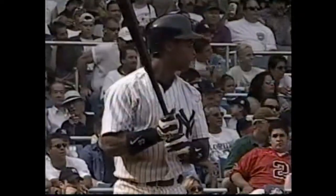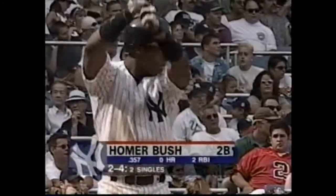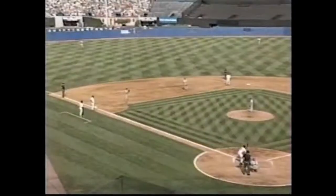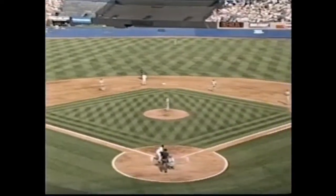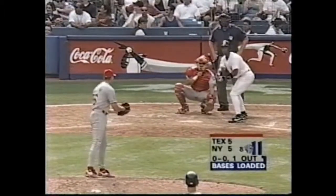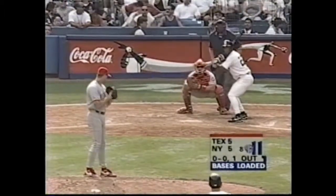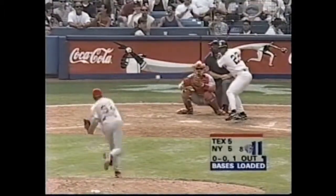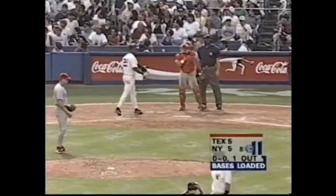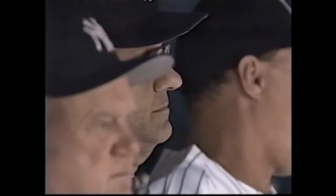The infielders are looking in to the bench to see what they want him to do. Usually in a bases loaded, second and short will move back and play halfway to try to get out of it, but they're going to be up on the grass because they know if they're back with Homer Bush's speed, they might not get him at first base. And the pitch is foul back and out of play. So Homer expecting Danny Patterson to try to get that first ball in there for a called strike. He was ready for it.